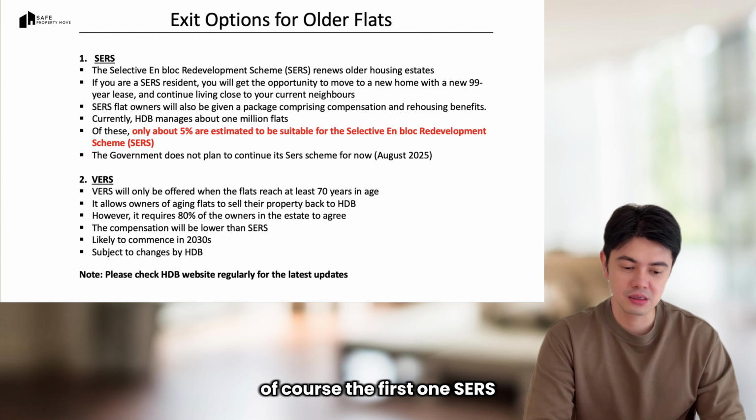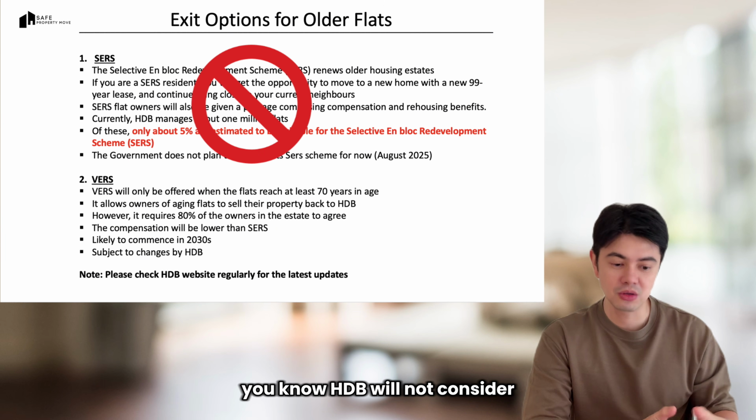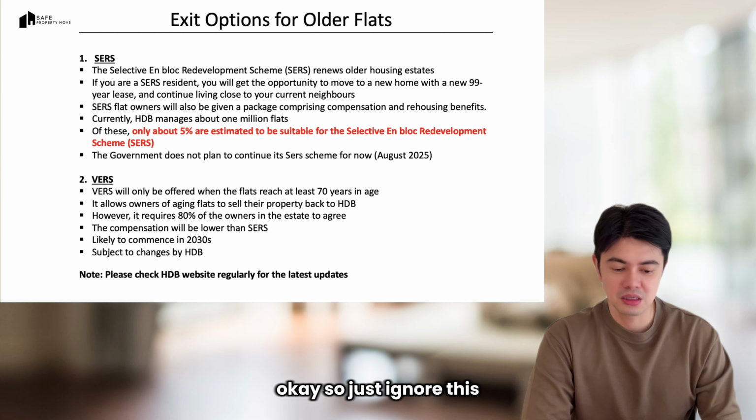Of course, the first one, SERS, is no longer applicable now, or at least, HDB will not consider using this option to en bloc the older flats. Okay, so just ignore this.